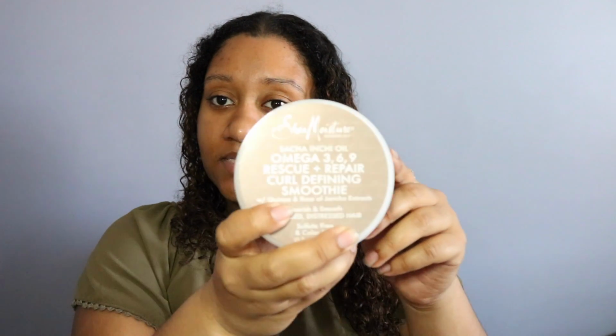I'm going to go in now with this Omega 369 Rescue and Repair Curl Defining Smoothie, and this is by Shea Moisture. I love their products. Put it all over my hair from root to tip. And I also like my edges laid down because the curls are just way too kinky in the front and it kind of gets on my nerves.